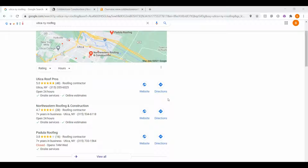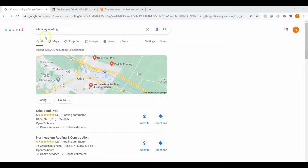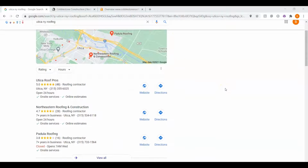Now, the first thing I want to go over is a Google search for Utica, New York roofing, for example. I chose Utica because it's a little bit bigger of a town and it'll be easier to explain what I'm talking about here. So I typed that in for Google, and so this is called the map pack. Top 3 listed here. These are the ones that receive a lot of the work because they're super easy to find and they're listed right away.